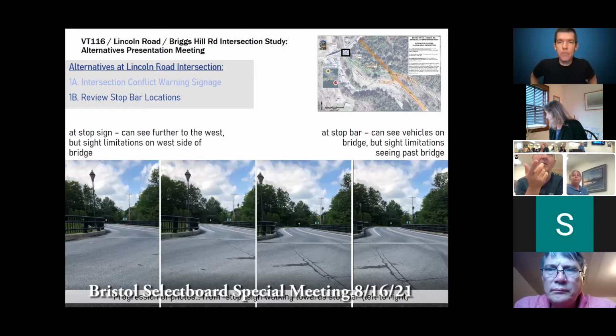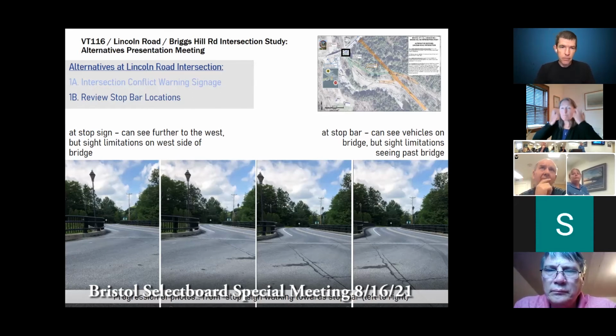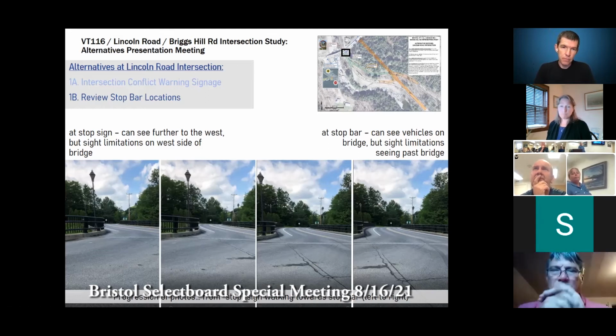Well, the sign could still be in place. It would just alert people that there's a car coming. I think it might need to be directly across the road from the stop sign at Lincoln Road. You need to see it right in front of you, something like 'car on bridge' or 'don't come out because there's a car there.' Yes, I think there's some opportunity to tweak where the sign location is.